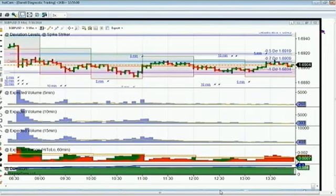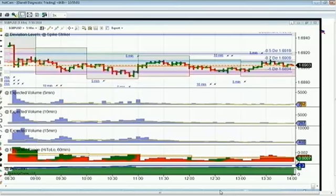Sorry, gotta do some updates because the news trades are coming out. All right. Anyway, so pound dollar, we got that coming out right now.